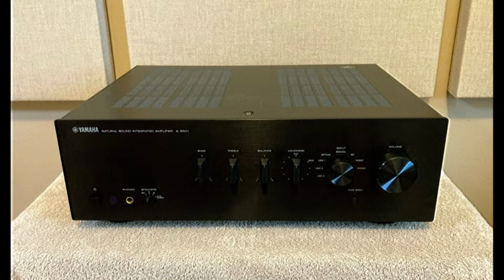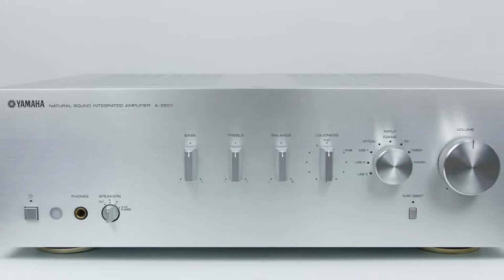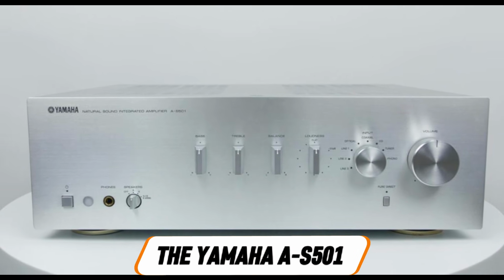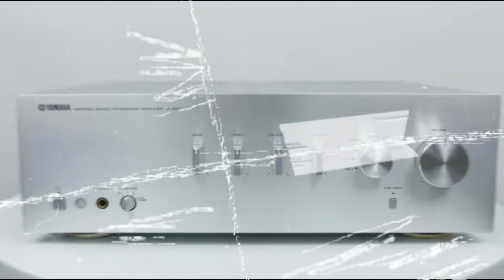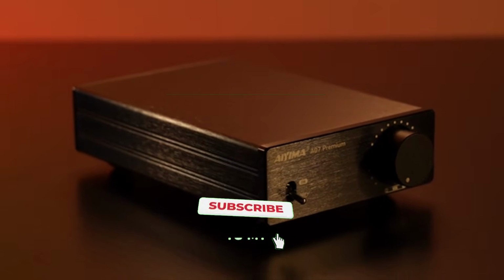gear. For listeners who want a dependable amplifier that simply works, sounds balanced, and does not demand constant upgrades, the Yamaha A-S501 offers strong value and earns its place as a smart starting point on this list. This is where smart buyers start saving money instead of chasing hype.